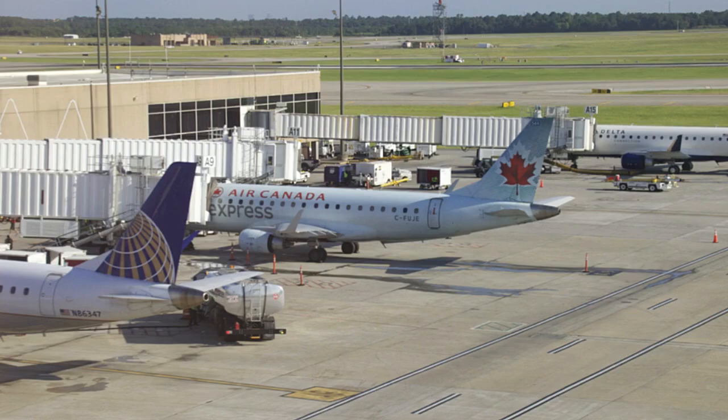This is one of the best catches at Houston for sure. The Air Canada Express Embraer 175 in the Blue Ice toothpaste livery. I was really excited to get to see this one. Personally, this is one of my favorite liveries. I'm really glad I got to see this at Houston when I was there, and I really like this aircraft. It was very good to get to see Air Canada again, and it's been quite some time, so I was really pleased to get to see that.